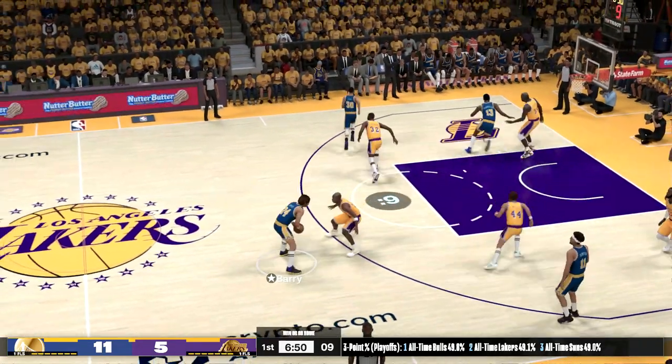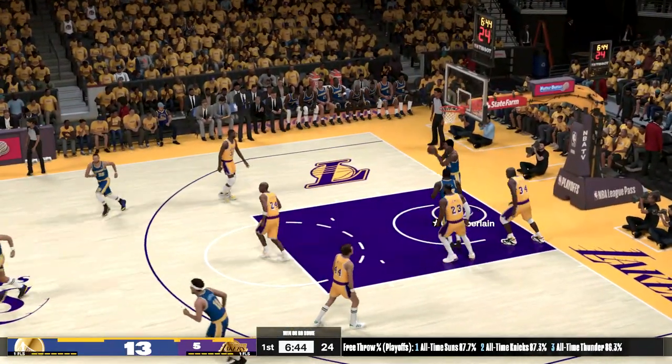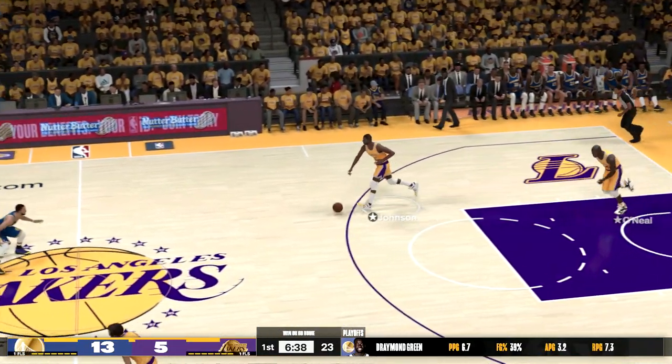Pass to Barry. On the wing, Green. The shot from the low post is good. Really good touch from Green right there, making the floater look real easy. The Lakers trail.